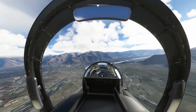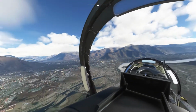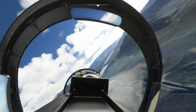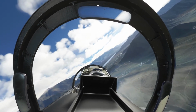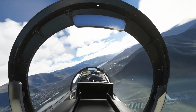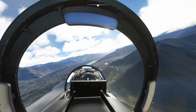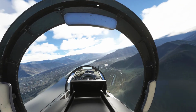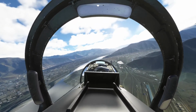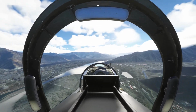And we get this large river running all the way up through the centre of Lhasa. And we can already see the palace on the left there. It's about centre view right now. So we'll stick to the right hand side of the valley again. Do a left hand turn around the palace. So we're headed northeast now. Heading 060.